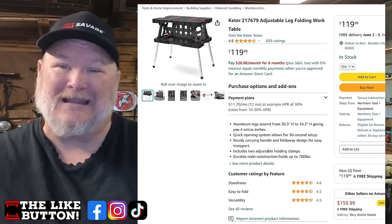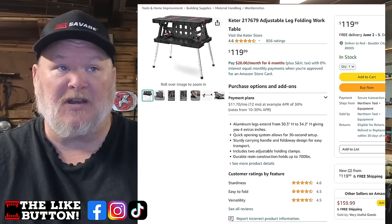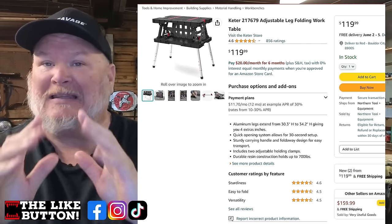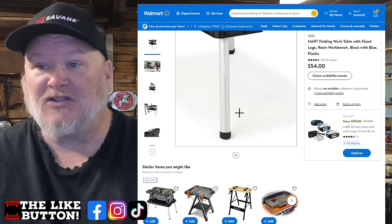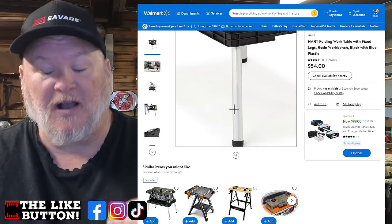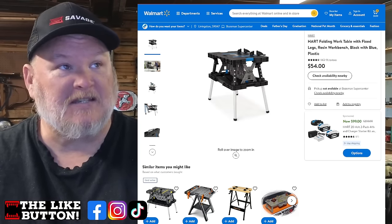Now, if you still want to get the Keter table, you can find it a bunch of places. It's on Amazon right now for $120, call it what it is. And this one's a little bit different than the other one. You see this one here, I have two of them. I managed to break the leg off of one of them. My son tossed it out of the back of the truck. That happens sometimes. Anyway, you see it's a nice straight leg, basic design.